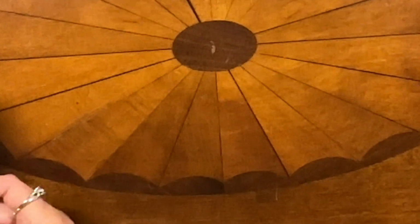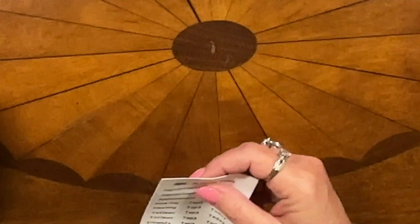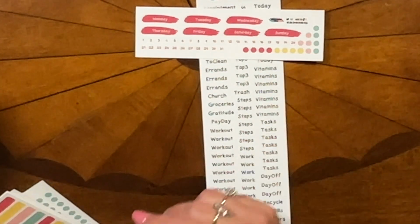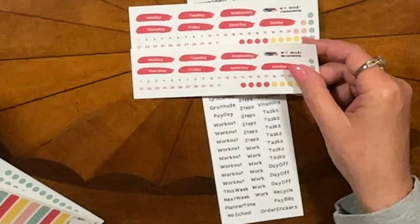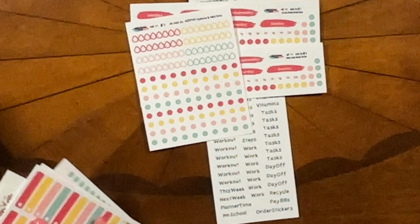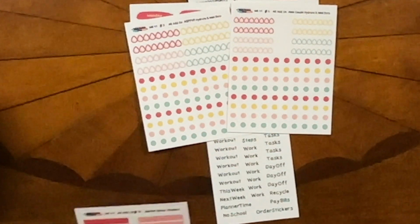Now, for the A5 add-ons, we're just going to go ahead and pull that out. You got the scripts, of course. You got some brush strokes, you got your brush stroke days, and then these are for the Hobonichi Cousin. You have your hydrate and circle dots for the Hobo Cousin and the A5 plum paper vertical priorities.